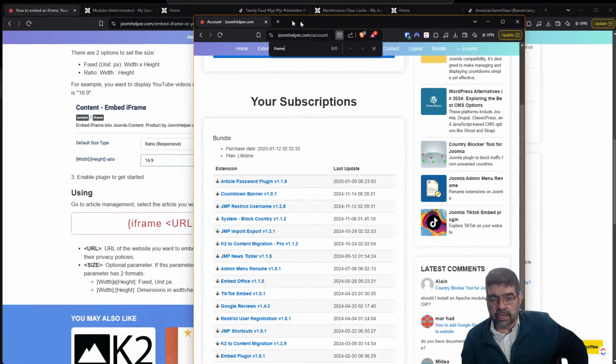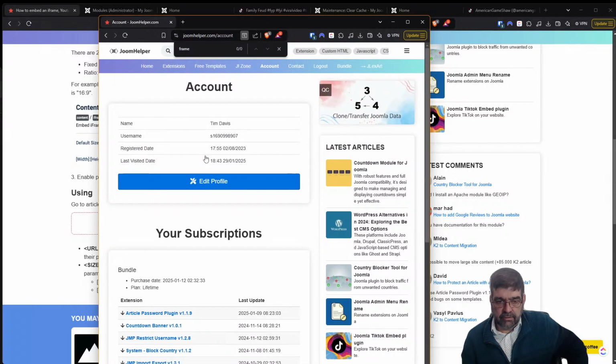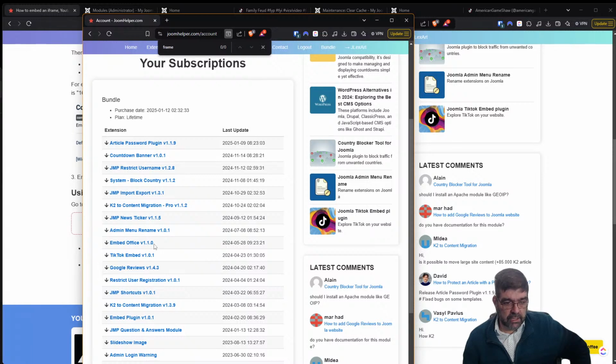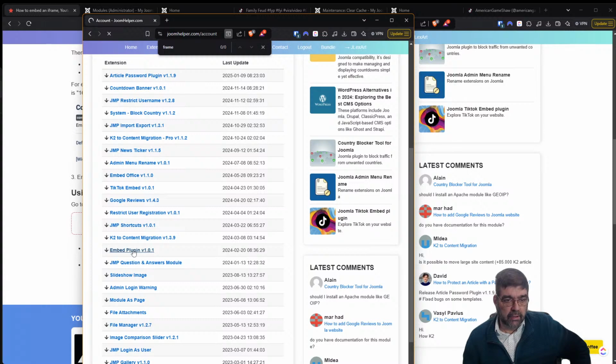Here, I'll just show you what I'm looking at. This is what I've been looking at, this page here. They list them by last update. But iframe is not in. I've been searching for this, so it's not here. So past countdown, JMP system, admin, embed office, TikTok, Google, restrict, JMP K2, embed plugin. I wonder if embed plugin is something. I wonder if they changed it. I don't know. I'm going to try that. Maybe they've renamed iframe to embed. Embed office. Embed plugin. Let's put that one in.